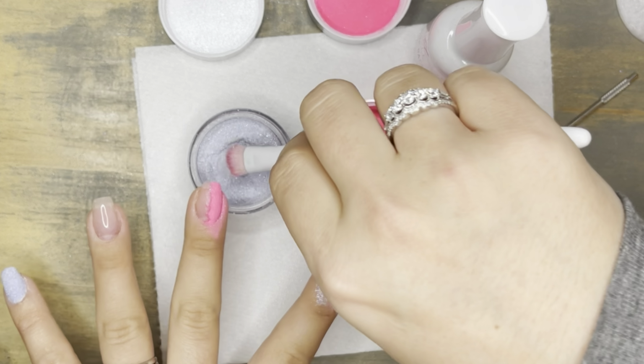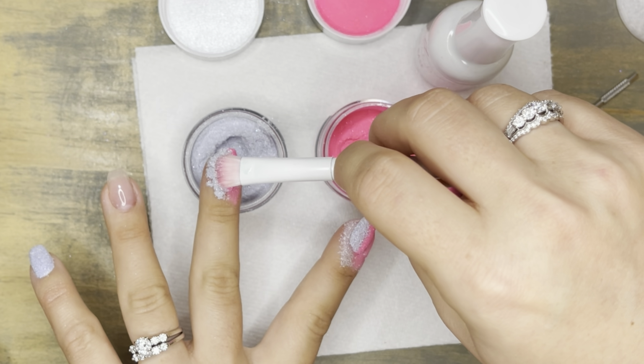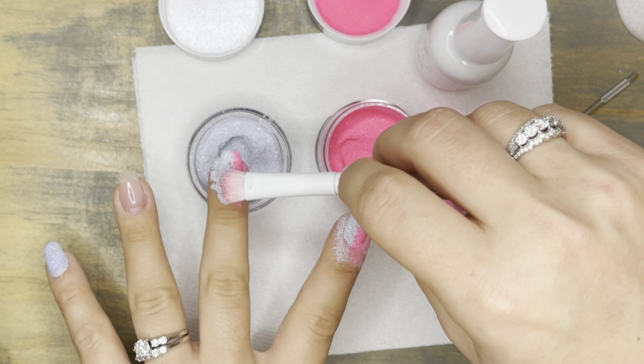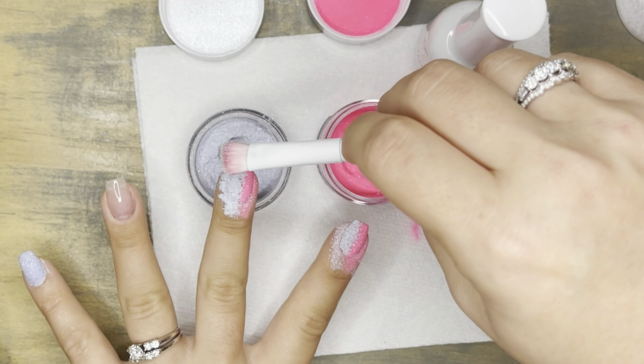And then when you go back for your second pass, what you want to do is the reverse. So on my second pass, I'm going to start with the periwinkle color and then do the hot pink. So it just makes for a better blend and transition in the middle.